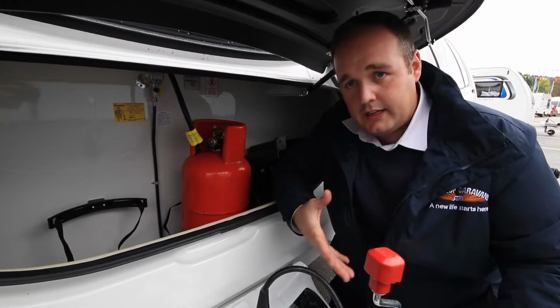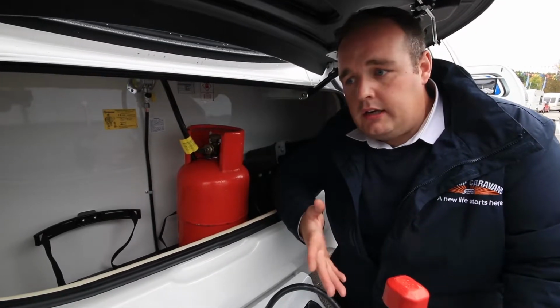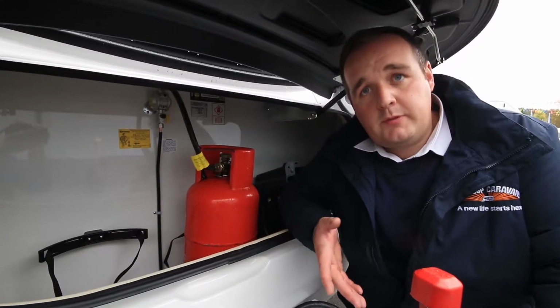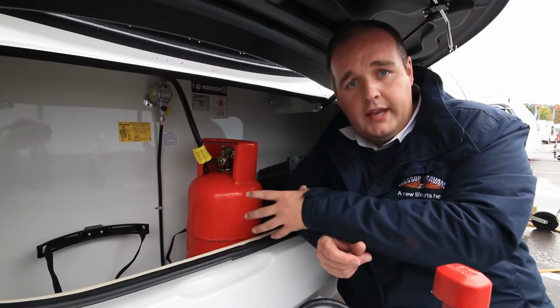One of the other jobs I'd like to have a quick talk to you about, Mr. Bell, is fitting the gas cylinder to your Caravan. Now, when it comes to using gas, we do strongly advise that you use a propane gas. And the reason we advise propane is because you can use it all year round. So as you're seeing here now, this here is a propane gas cylinder.